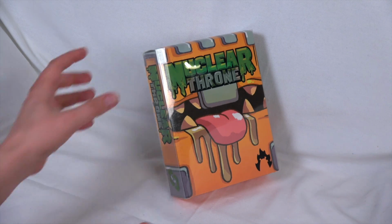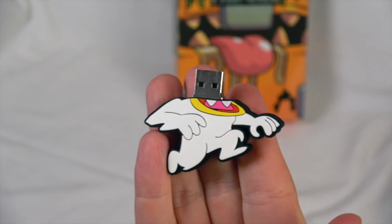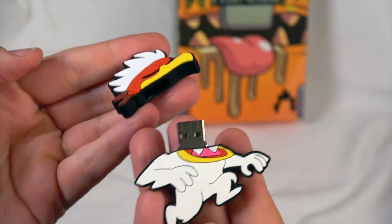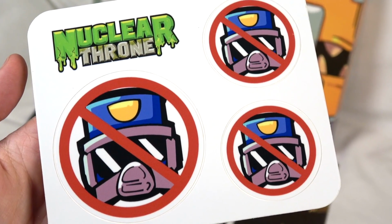But of course I opened mine up, and so this one has a really cool sleeve on the outside that you can take off. Your copy of the game is hidden on a USB stick in a chicken. This is one of the characters that you can play in the game. Also included is a full color manual, of course, and some really cool looking stickers.